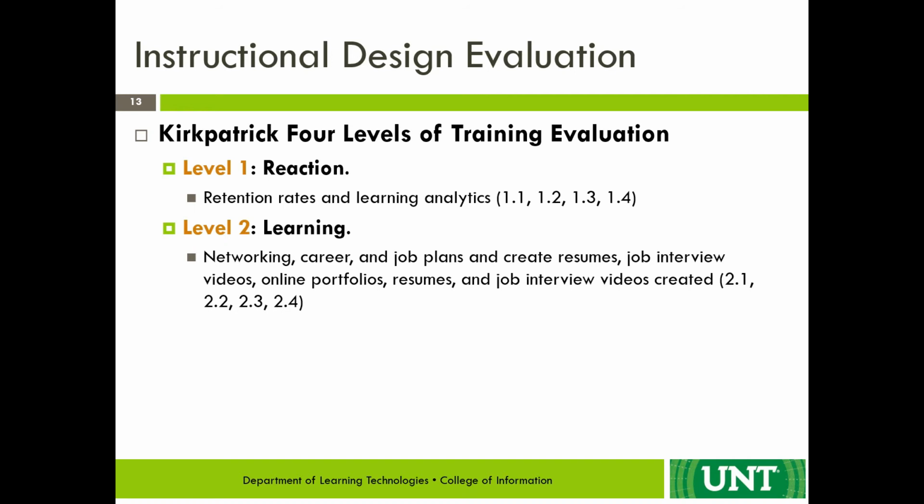Level two of Kirkpatrick would be learning, and that's: are they actually completing those embedded exercises within these online tutorials? So those are all of the module two objectives. Are you creating those portfolios? Are you doing those job searches? Again, that would be reflected by the time they spend there and the results of the online activities, especially the Microsoft portal tutorials.